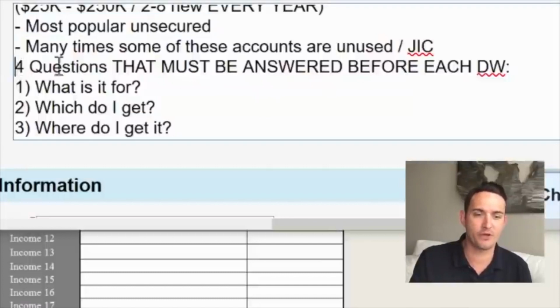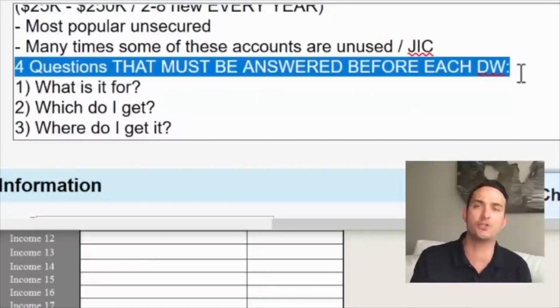There are 4 specific questions that our coaches help each coaching member answer along the way, in order to help them get access to the right types of debt weapons through this technique and through this system.